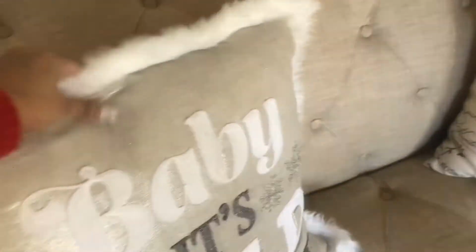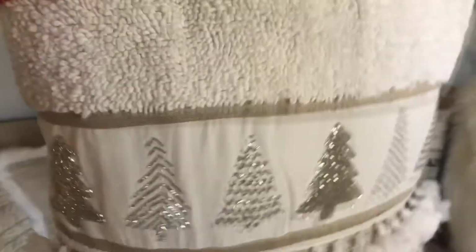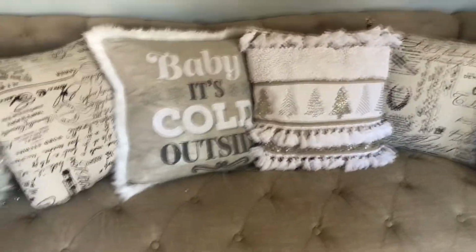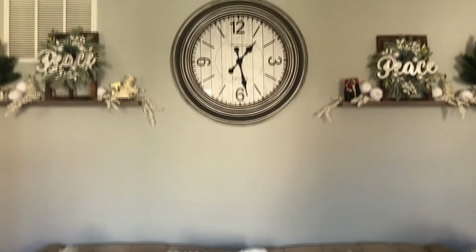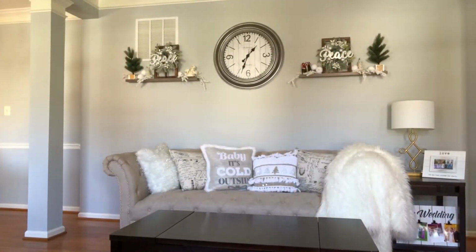So you all, we finally have our shelves done. They're behind me right now, and now we're gonna get the couch ready for Christmas with some decorative, festive Christmas pillows. So stay tuned for the final look. I can't wait. I used my regular pillows that came with the sofa and kept the middle empty, and then added some Christmas pillows to give it a Christmas vibe. You might have seen the Baby It's Cold Outside pillow in my master bedroom Christmas makeover, but now I'm using it here in my living room.